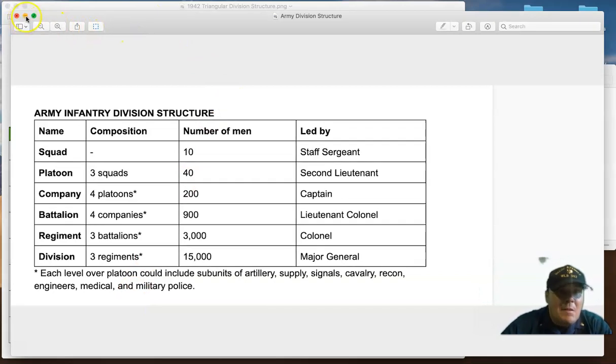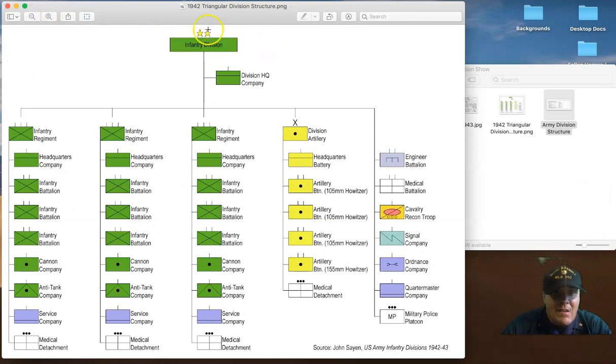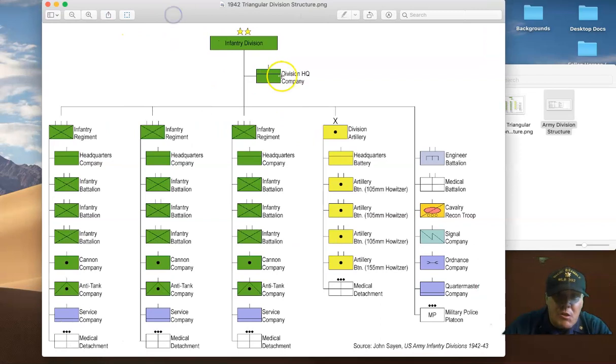That was your Army division structure. Now, let me show you something that's going to blow your mind. They called this the Triangular Division. This is a nice Army Infantry Division flowchart that I found online, and it shows you how you had the division up here.